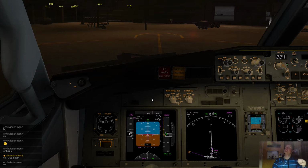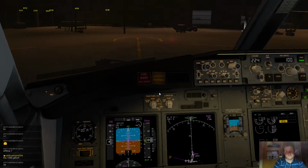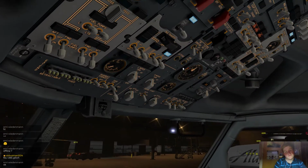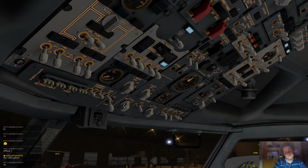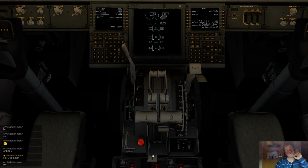Ground, American 750 with you. So that turn is to the left. American 750, DFW ground. Safe parking. Alright. We're gonna go to Alpha 18. American 750, taxi straight ahead to Alpha.